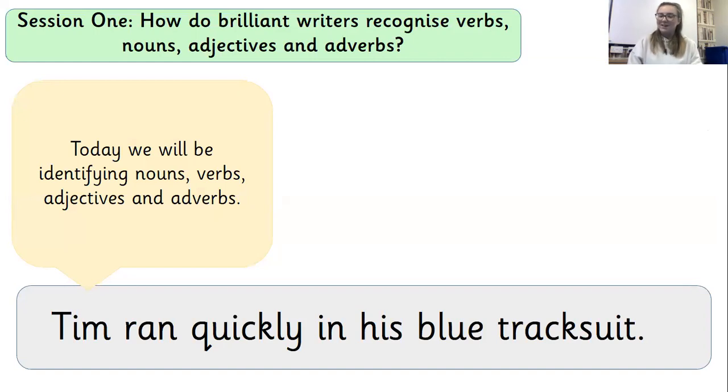Lovely, well done everyone. So now we're going to be thinking about those 4 words and listening ears because I'm going to tell you what they are. So we're thinking about nouns, verbs, adjectives and adverbs. So the first one is a noun, okay? And this one is a person, place or thing. So in my sentence below, I want you to see if you can find any of the nouns in there, please. There's 2 in this one.